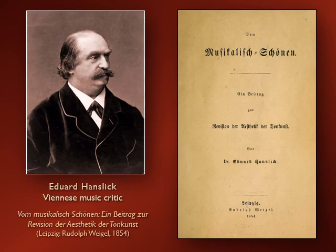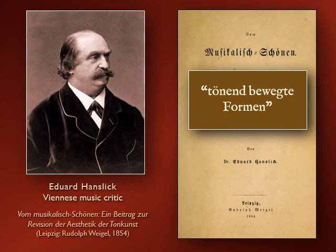So, what did Hanslick regard as beautiful in music? What is it that we should be listening for? His answer has become famous in the original German. It was tönend bewegte Formen, forms that are sounding and are in motion. That was the beautiful, he said, and according to Hanslick, we would be well advised to listen for those forms. What we should absolutely not listen for, and not experience while listening, is mere emotion, sentiment, feeling.